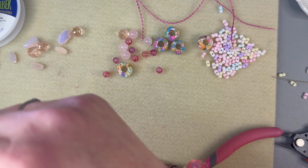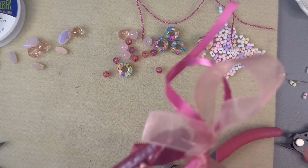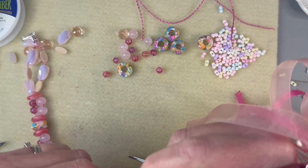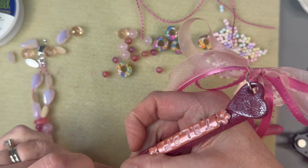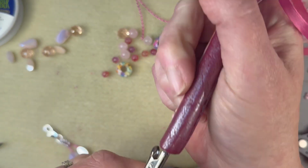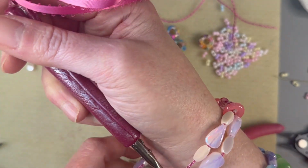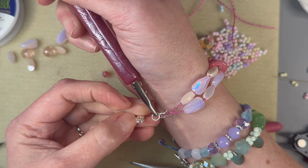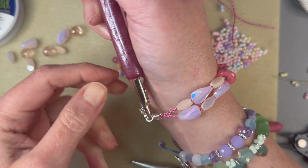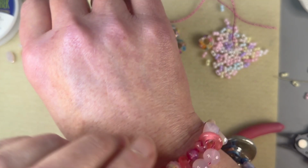And now I'm going to struggle for a moment putting my bracelet on. I'm getting my bracelet helper. And let me just see if I can get this the right way first time. Hey you guys, I think I got it. Look at that. Bracelet helper to the rescue.